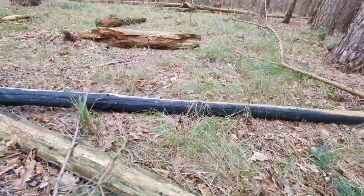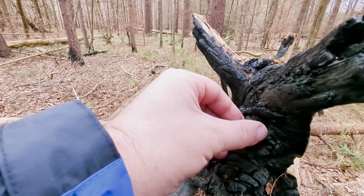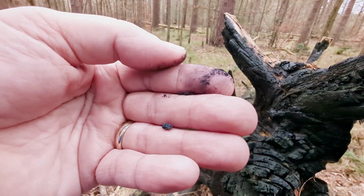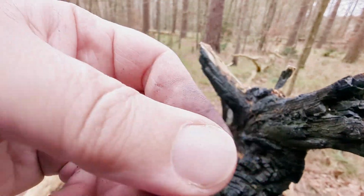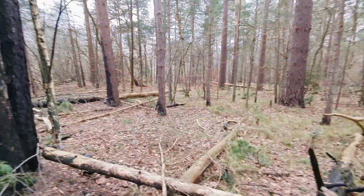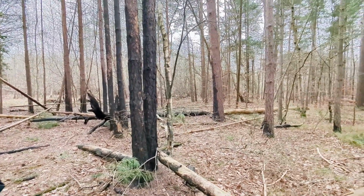Here as well, look. And it's flaky as well. But the thing is that it's also another thing, Tommy. It's just gone to charcoal. So there's been some heat to do that, but only on one side. On all these branches around here, it's only on one side, facing in. On all the branches. The other side of the branches look fine.